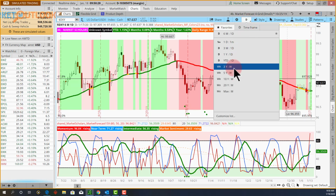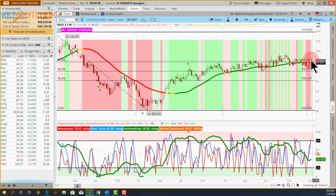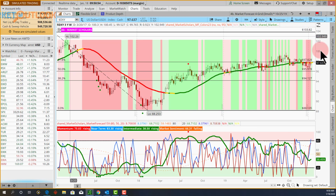If you look at the weekly chart for the S&P, you can see light green shading again, the near-term line coming off of a bullish low point, even though it was a lower low. The near-term line didn't get in the reversal zone, and it's back above 80. So the dollar is kind of trying to figure out its role here, and that's going to be a big determinant as to how we anticipate different asset classes to perform this coming year in 2020.